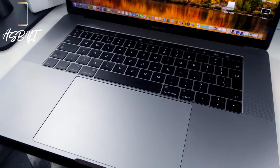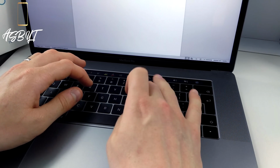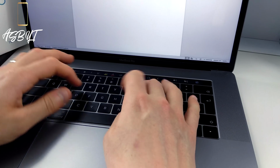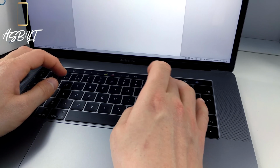The next one that's hotly talked about at this moment in time is the keyboard. There are potentially problems down the line with people who get dust underneath the individual keys, and it completely stops them from working. I believe there's a lot of lawsuits going on as well at this moment in time. I don't know for sure, so don't quote me on that, but Apple are in a lot of hot water over this new technology on the keyboard, which has been there for 2 years.